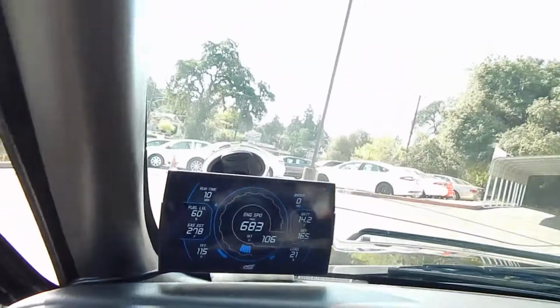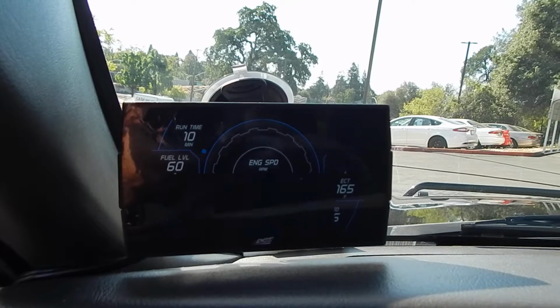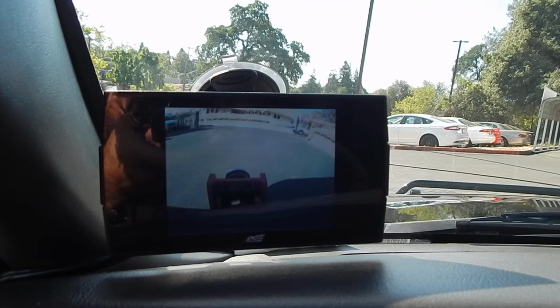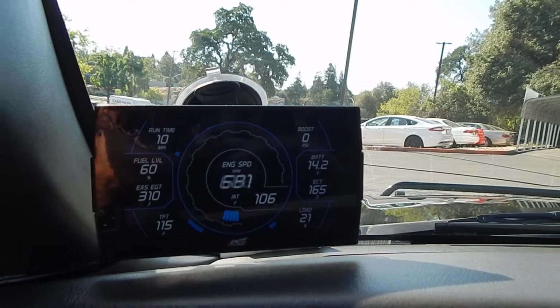Oh, one other thing I'll show you is we also got the Edge rear camera system as well. As you can see, it's right built in, integrated to the Edge monitor. Put it into reverse and it'll automatically activate for you.